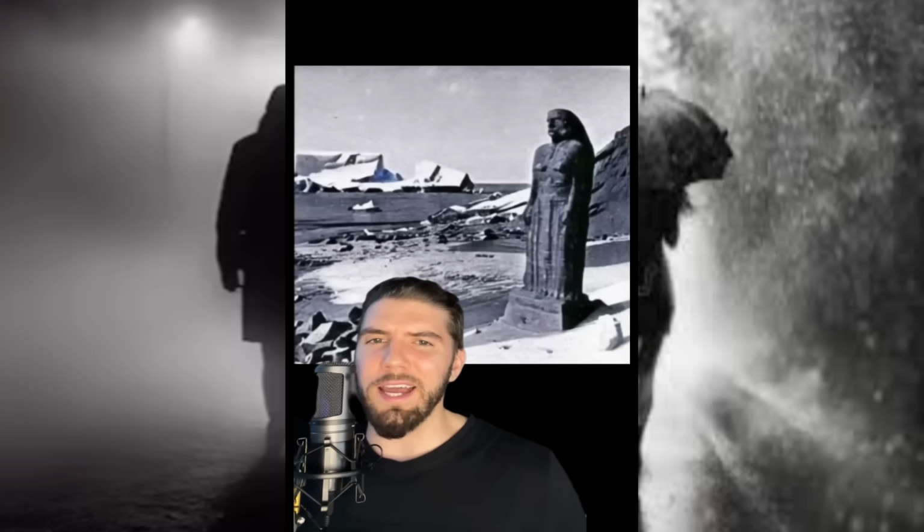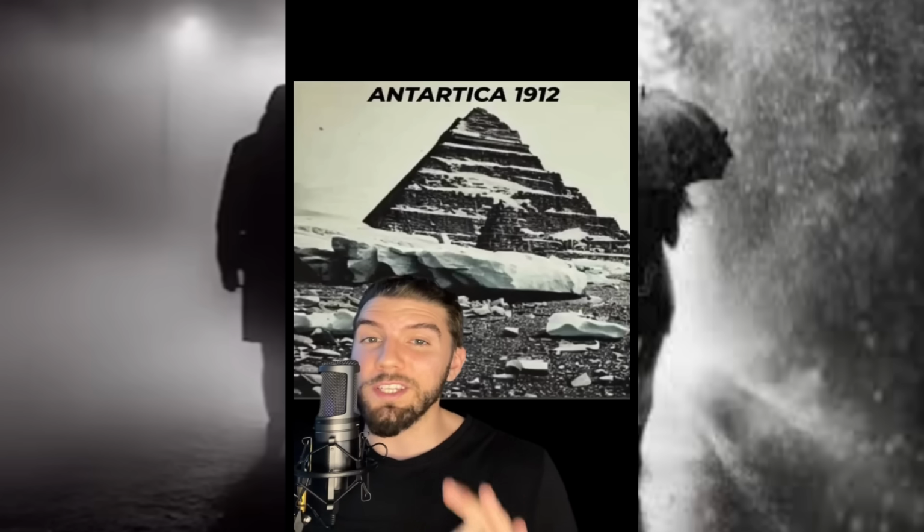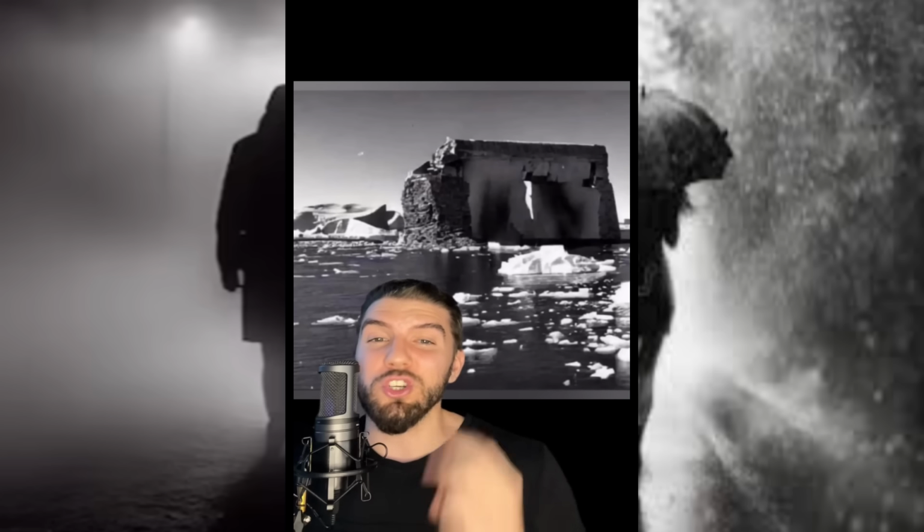Ancient ruins, statues, and even what looked like pyramids of some long-lost civilization that they don't want anyone to know about. And the crazy part is, in March of 1912, just 2 months after these photos were taken, Robert and his whole team died on their journey back home due to starvation and extreme cold. And these photos got later recovered by some search party that found them.